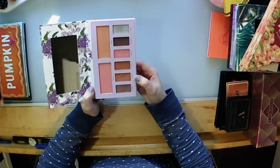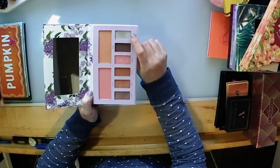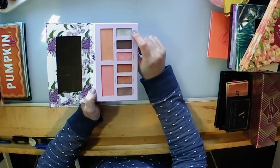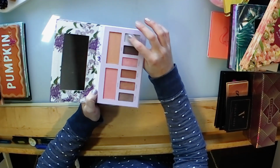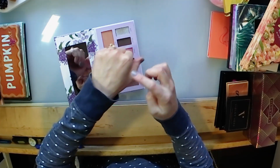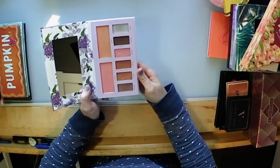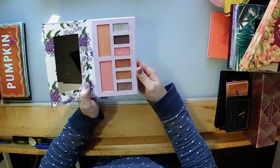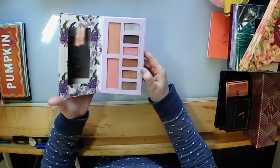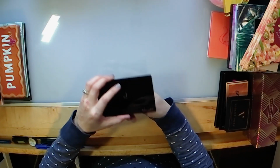This is alright. I'm not the biggest fan of this formula, especially if you saw my video of the unboxing of this. This shadow just doesn't do anything. You can dig into it all day and it's just not going to get you any color. The rest of this palette is pretty decent, I would say, but it's nothing spectacular. If I don't find I'm using that one very much in the future, I'm probably going to end up decluttering it. So the next one is from Dolce, I think.